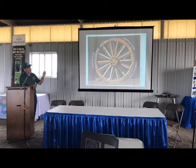And if you think about it, a wheel would not stay together if it didn't have all those spokes in it. If you take a couple of those spokes out of the wheel, and say, well, why do I have to manage carbon? Or why do I have to have living roots? Why do I have to use cover crops? If you start taking some of them out, that whole system can collapse really fast. That's in an NRCS publication, and some of them might be around here today. Just take a look at that and study it sometime.